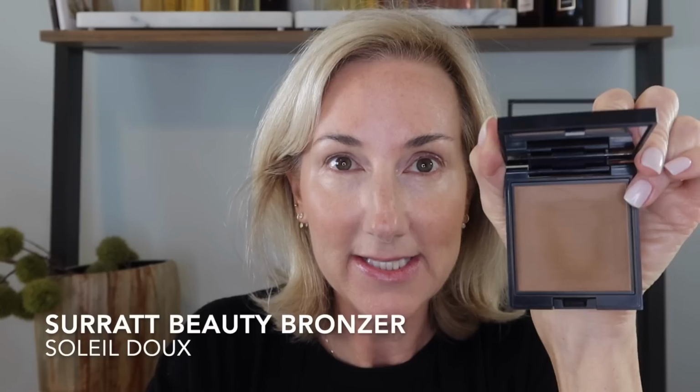And again, this is the shade that I have. I love wearing this on my eyes. This has been a go-to since I purchased it on my face, but I use it on my eyes, a quick one and done in the crease, maybe add on a little sparkle, and I just love it so much.